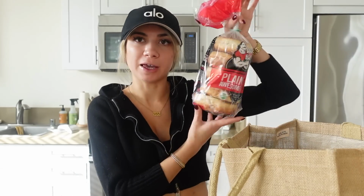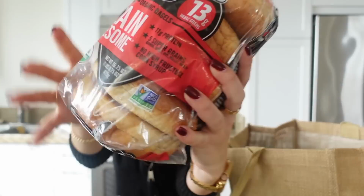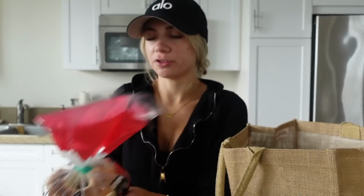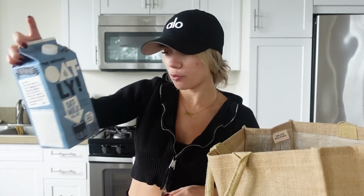First thing I picked up were some bagels. These are Dave's Killer Bread plain bagels. They just go so hard. Also, good quality, healthy. Love this brand. I picked up some oat milk. This is the Oatly full fat oat milk.